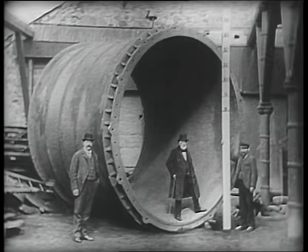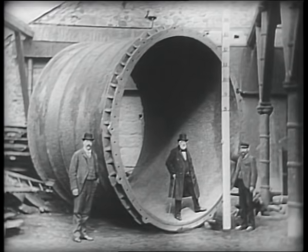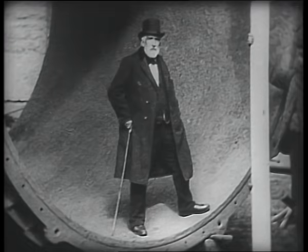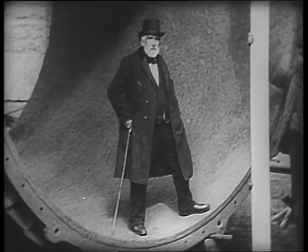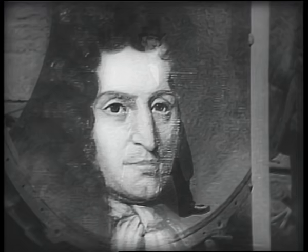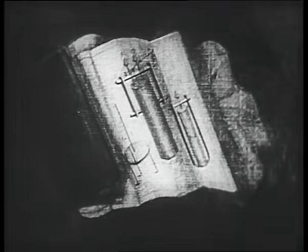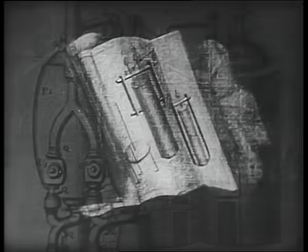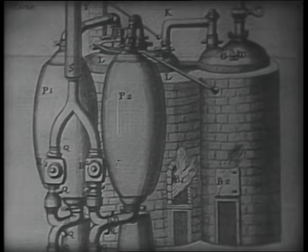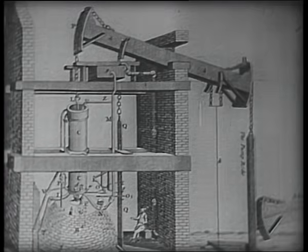Here is the cylinder after casting in Cornwall, with the men who saw to its construction. Jabez Bickle was one of a great company of Cornish craftsmen who played their part in developing the work begun by the pioneers of steam power. There was Denis Papin, who first condensed steam in a cylinder. Thomas Savery, and the first pumping engine to work. Thomas Newcomen, and his atmospheric engine.